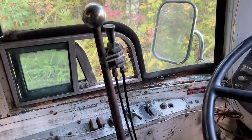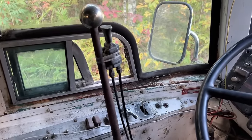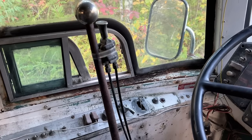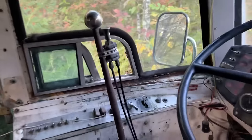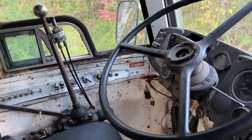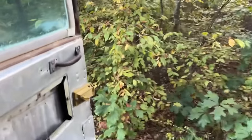Ideally, with an automatic transmission, this bus would be great. But hey, it got us here. No complaints mechanically. Needs some work electrically. Needs some work everything. But it's been saved. It's not at risk to go to the scrapper now. It is still a running and driving bus, so it has that going for itself.